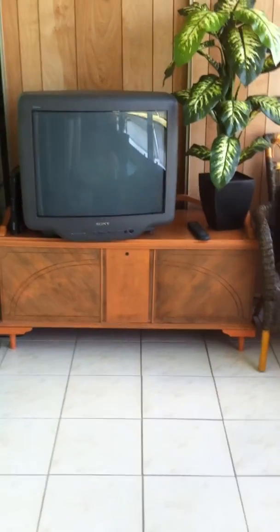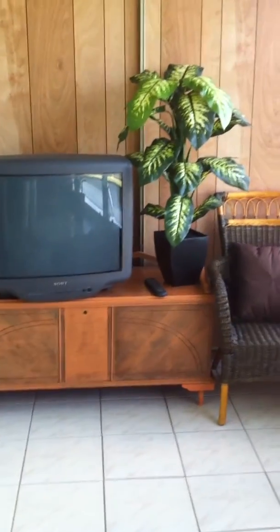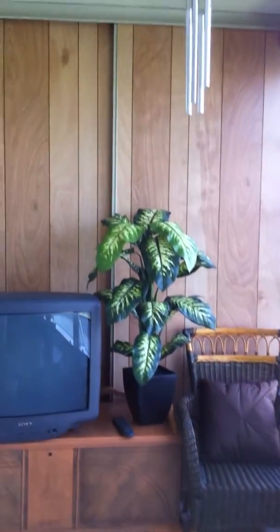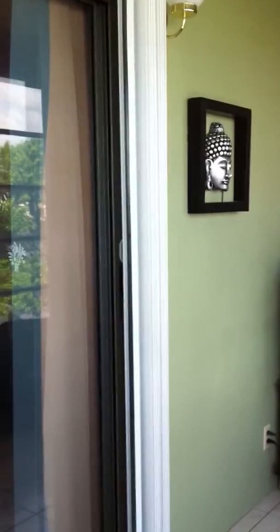Then another thing that he had in here was this chest. So we kept the chest, made it work, and it's another little area of storage. Behind there is a sliding glass, that sliding panel, which is also storage. And so I'm quite happy. It came together quite well.